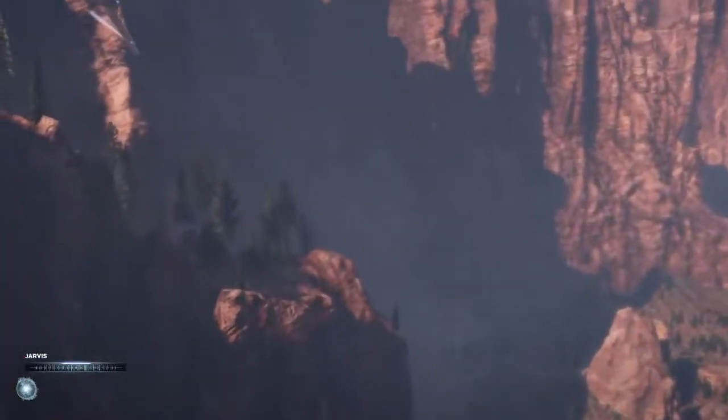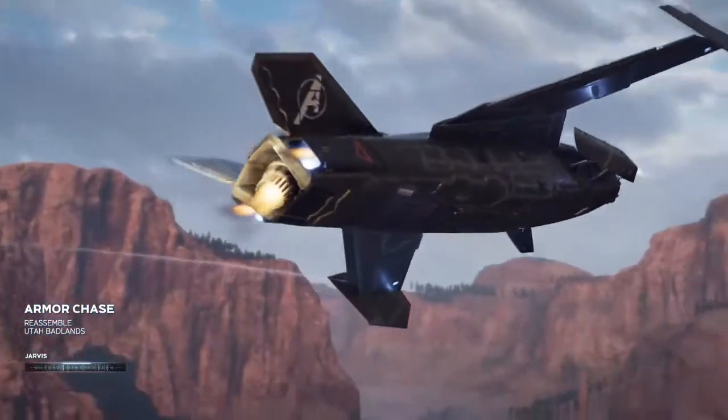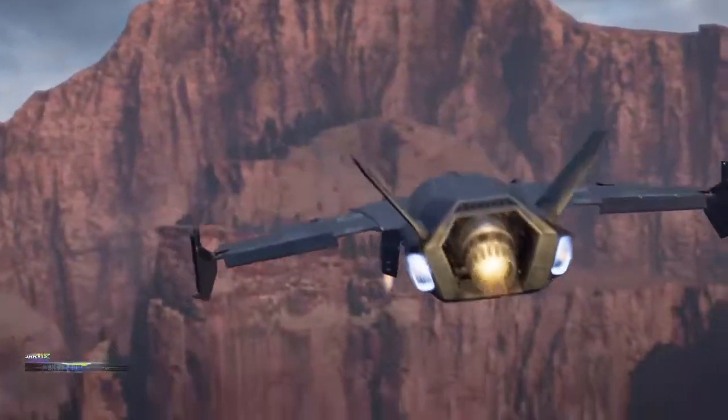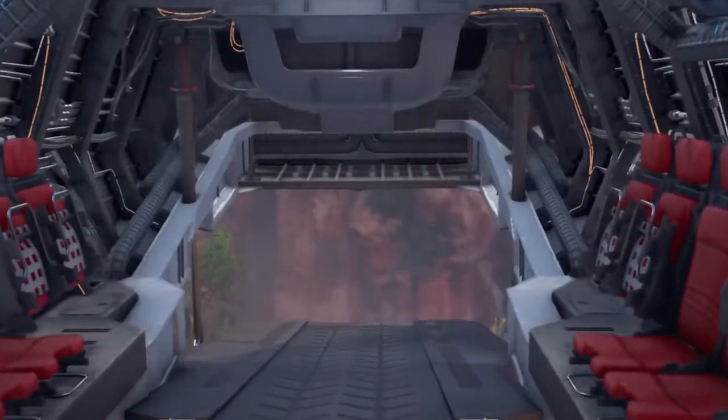I'll upload the dropship's last known location to your HUD. The canyon walls prevent me from fully confirming the intel. I suggest you work quickly. Well, I'm not exactly rocking a state-of-the-art suit, but it should get me there in one piece. Two, max.